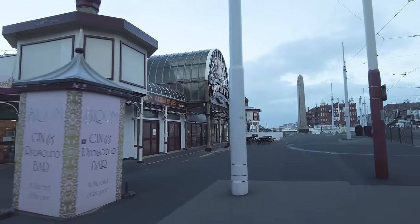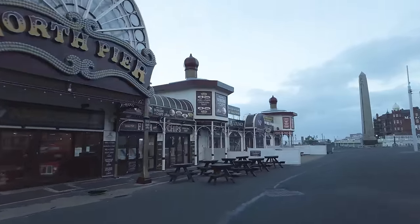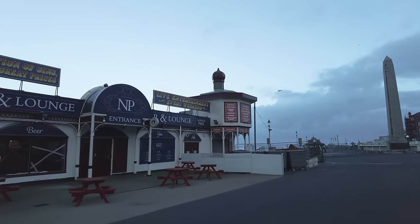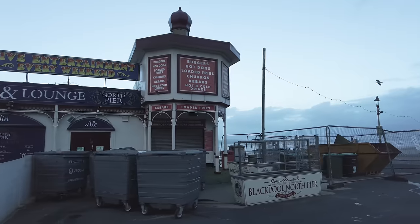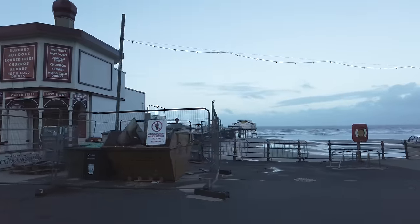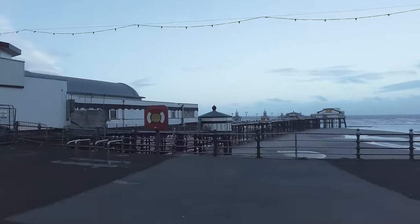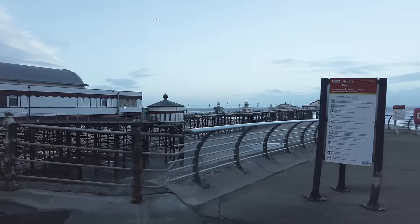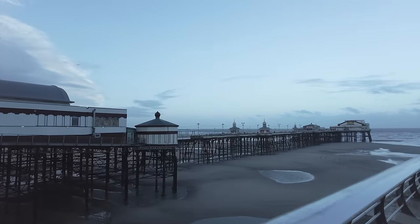North Pier was opened in 1863, the North Pier, 1863, yeah. Followed by the Central Pier, as we now know it, 1868. So these buildings, these structures have been with us all that time, so they're not going anywhere fast, but there are bits of them that have, like the jetty on the North Pier, that disappeared in the 90s, I think. Yeah, so it did have a jetty on the end of it, the North Pier, yeah. If anyone remembers the jetty at the end.